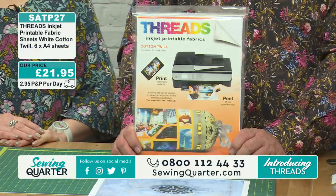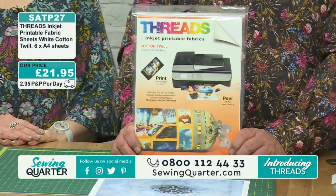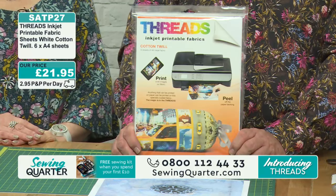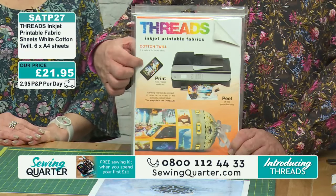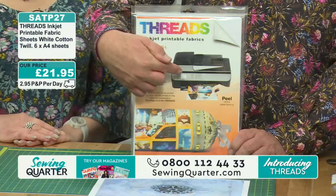This one is the cotton twill, £21.95 for 6 sheets. You get 6 A4 sheets for £21.95. So if you've got the ability to print from your phone, you could take a picture straight from your phone to your printer.